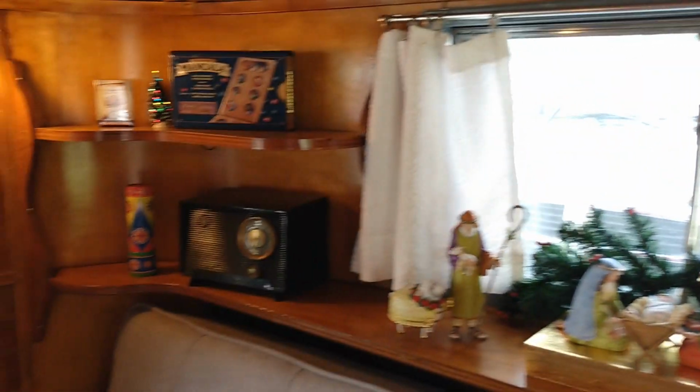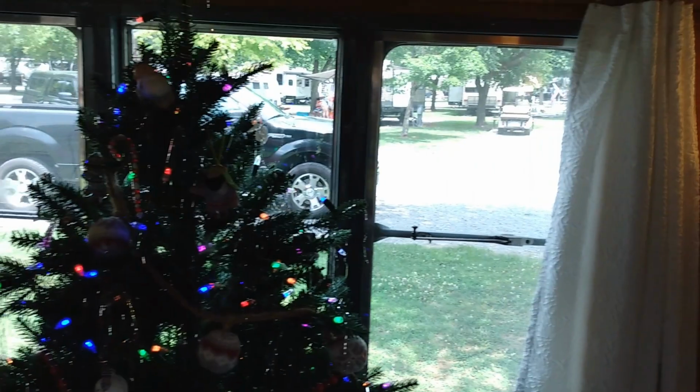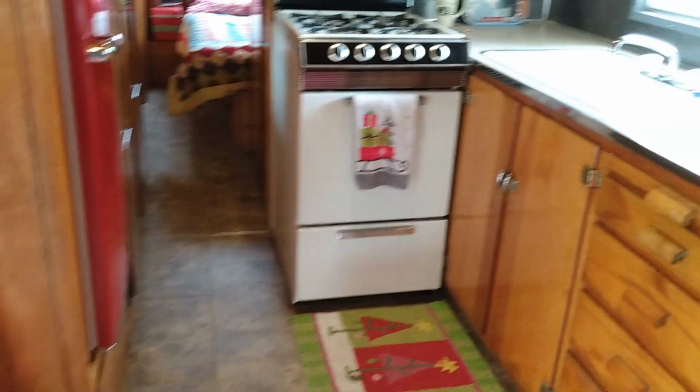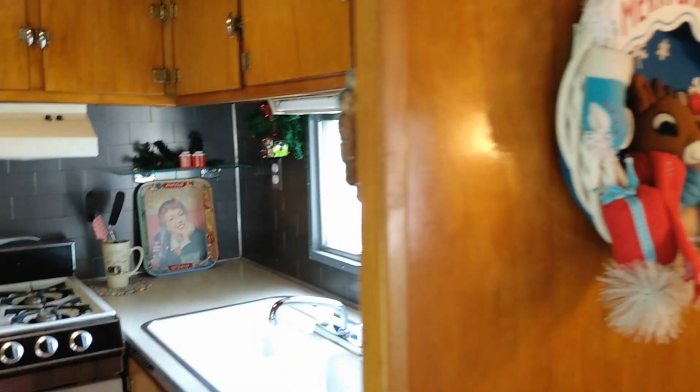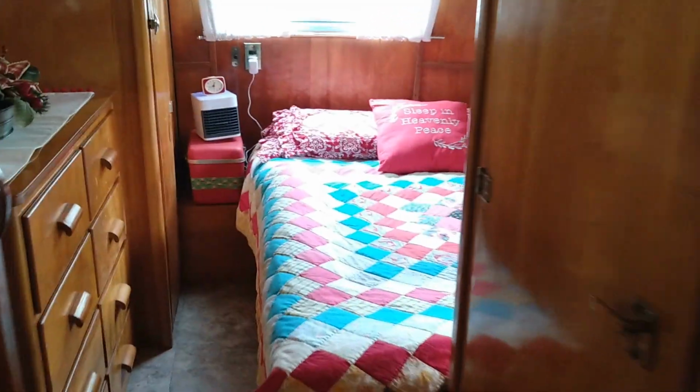Got their nativity, vintage radio, Christmas tree. Here's the kitchen area. So we're all decorated for Christmas. It's like a Christmas in July event. Back here is the bedroom. She has another door going out here.